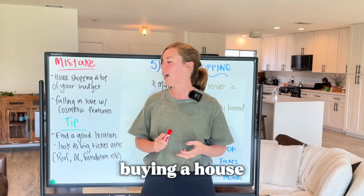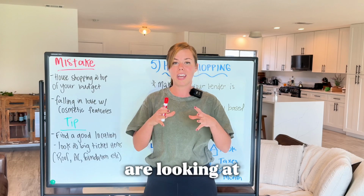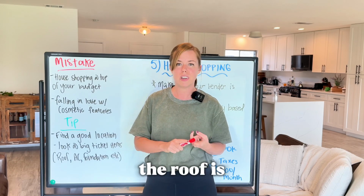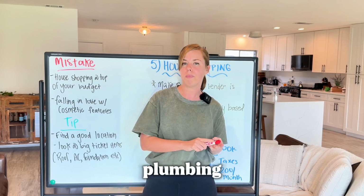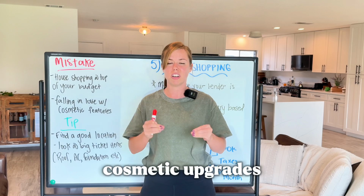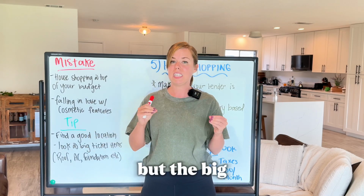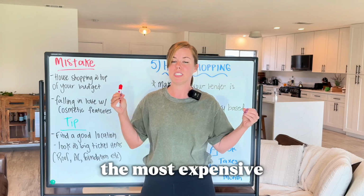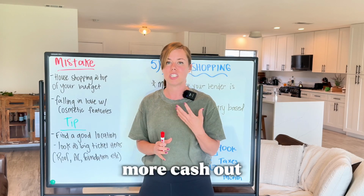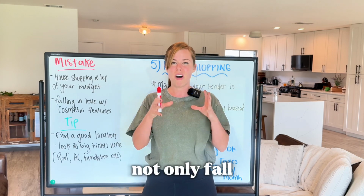So when you're buying a house, especially if it's your first time, you want to make sure that you are looking at not only cosmetic, but really the big ticket items. So how old the roof is, how old the AC, the plumbing, is the foundation in good condition, because you can always change the cosmetic upgrades, which is easy to do later on. But the big ticket items, which are going to be the most expensive, are going to be a lot harder, and it's going to require a lot more cash out of pocket.